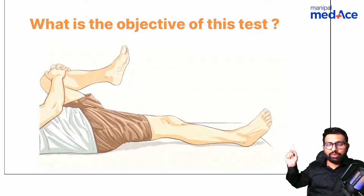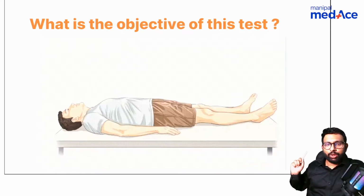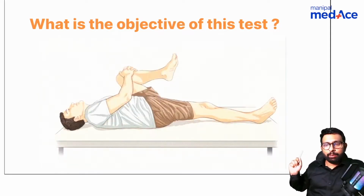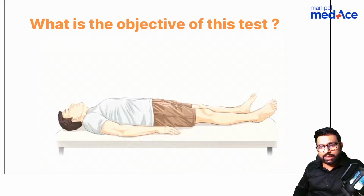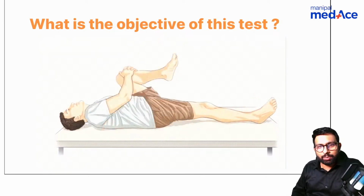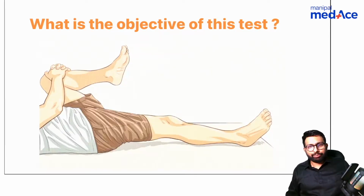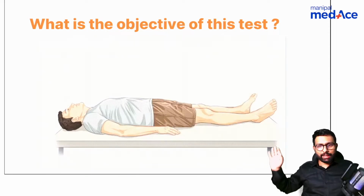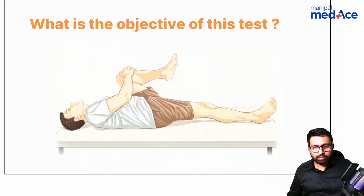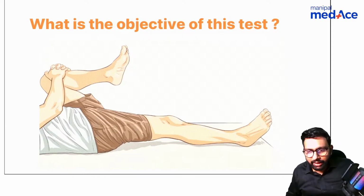What is the objective of this test that is being done? Please focus on this test that is given here. You're making the patient lie down and you're asking him to flex one knee, and then you're focusing on the opposite hip and you're looking at how much flexion is there in that hip. So what is the objective of this test? And if someone can tell me what this test is also, I'll be very happy. I'll give you the options in the next slide, but please see the video carefully. So you can expect such video based questions nowadays. Anyone would like to take a dab at this?